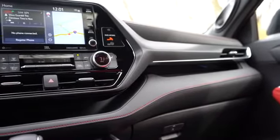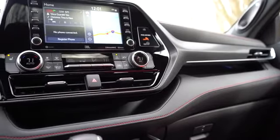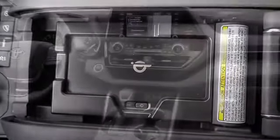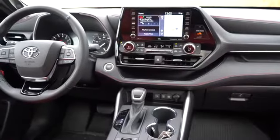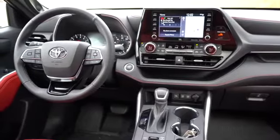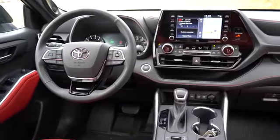Tri-zone climate control for every single trim level across the board. So driver, passenger, and rear passengers can all set their own temperatures. Wireless phone charger with the XLE trim level and up. Ambient interior lighting for the Limited and Platinum. Driver voice projection system found just in front of the driver's side visor here. That's for every single trim level across the board, so you really get to be a school bus driver then.